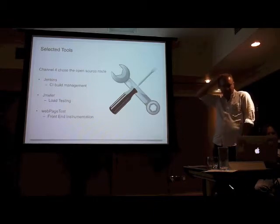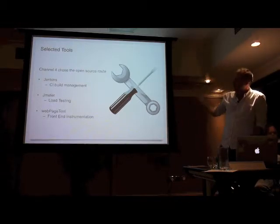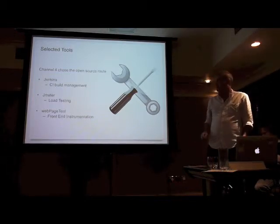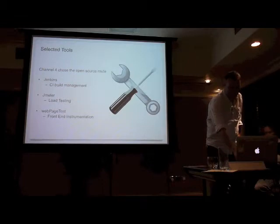So the tools we chose, this is actually slightly out of date because we've got more than this now, but we've built the bulk of it on Jenkins as our CI build management tool, JMeter to actually inject the load in your core, and WebPageTest for the front-end instrumentation.